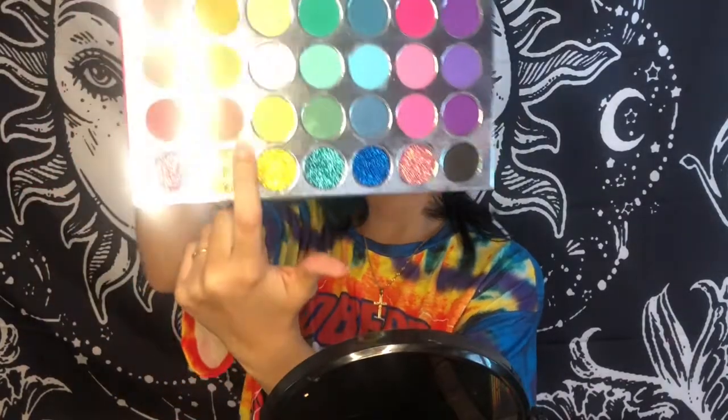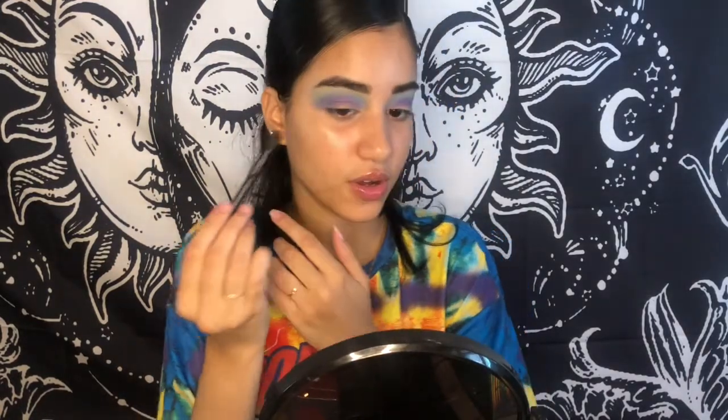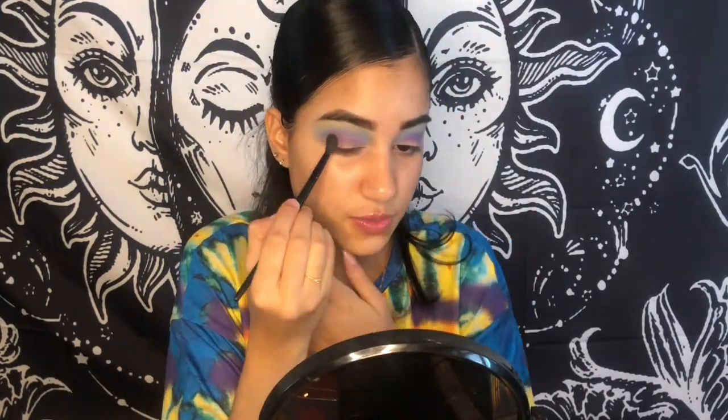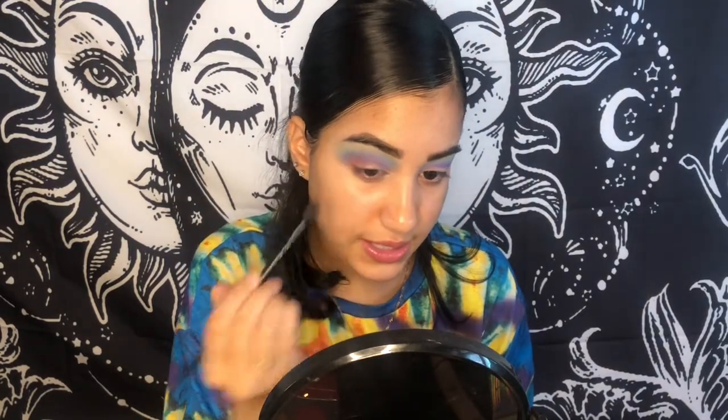Now the third shade I'm going to go into is this burnt orange. All I'm doing is putting that on my outer V to deepen up that inner corner just a tad bit. I'm going to be using this e.l.f. brush, and all I'm going to do is clean off the excess eyeshadow that's on it, take some of that burnt orange, tap off the excess, and where I have that purple, I'm going to be blending it out.